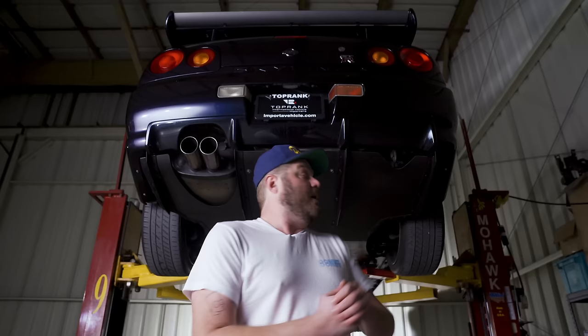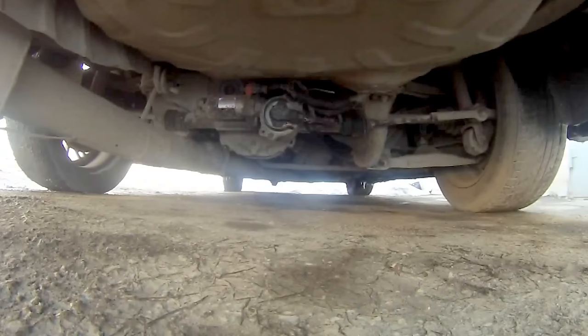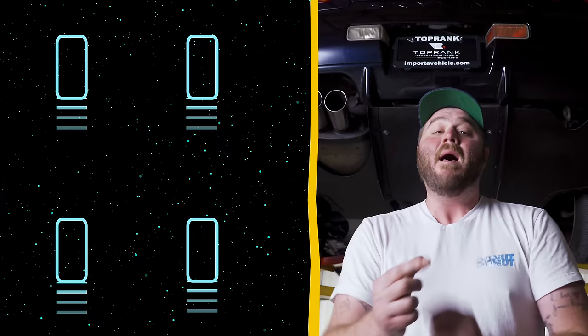Another really exciting thing under the car is a system called Super HICAS, which helps the GT-R get around turns. Essentially, the system uses electronic actuators to turn the rear wheels 1 degree in either direction, helping turn the car at low speeds. The rear wheels turn in the opposite direction of the front ones, which rotates the car faster. But at high speeds, the rear wheels turn in the same direction as the fronts, which keeps the car stable during fast lane changes.